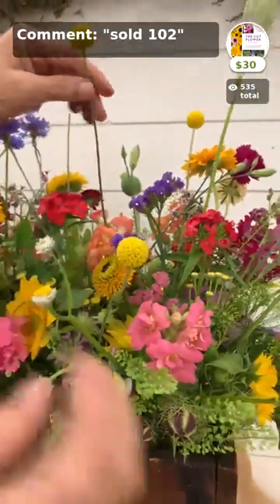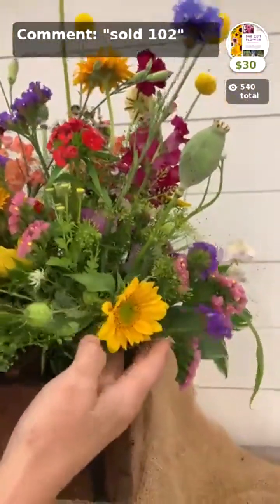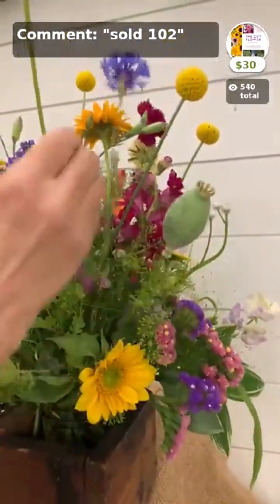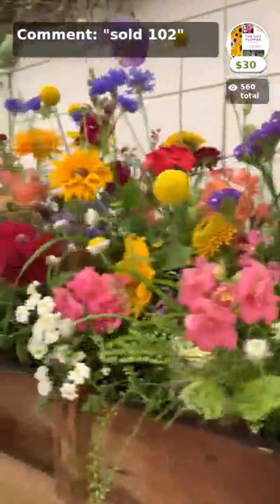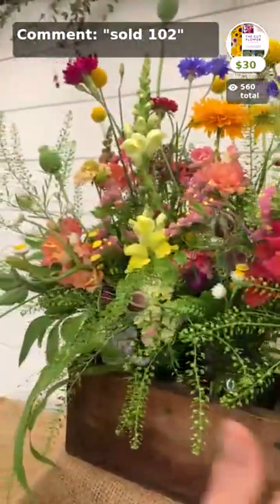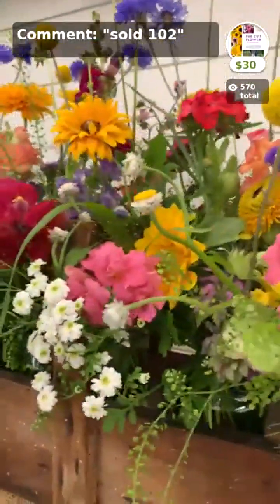Billy Balls, more snaps, another little sunflower, lots of statice, Sweet William, poppy pods, and here's another buttercream scabiosa. And friends, this is all grown outdoors in my garden, and everything you need to know to grow these flowers is actually in the Cut Flower Handbook.